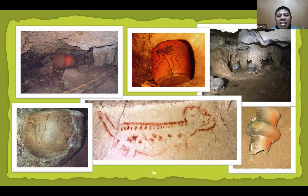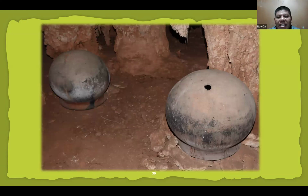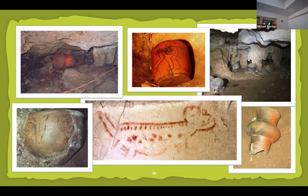So you can see some of these vessels, they are brightly painted. The paint is still very bright. So it's quite mysterious and interesting how these, after so many hundred years, are still there at Runaway Creek. So let's stay on this slide. All right, so you can see the middle picture, the top middle picture. It shows a spider monkey, and shows that the spider monkeys had been at Runaway Creek hundreds of years before.